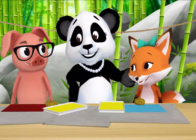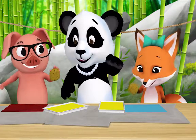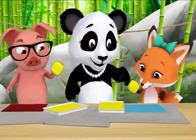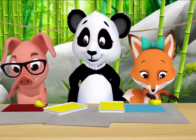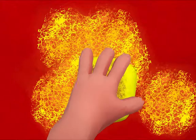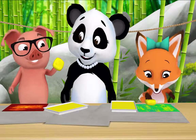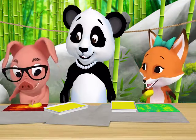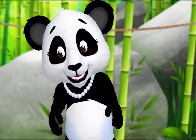Great. Now, pick up a sponge. Dip it in the yellow paint. And start painting. Oh, look. My paper is turning orange. Because red and yellow make orange. My paper is turning green. That's right.